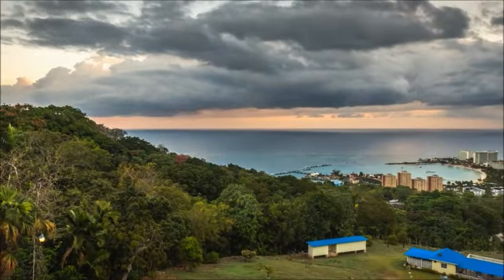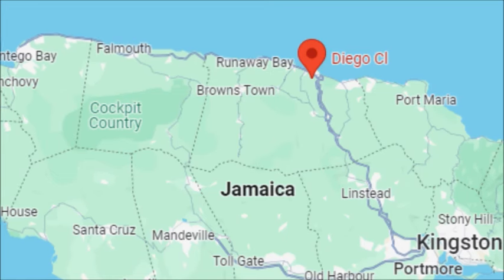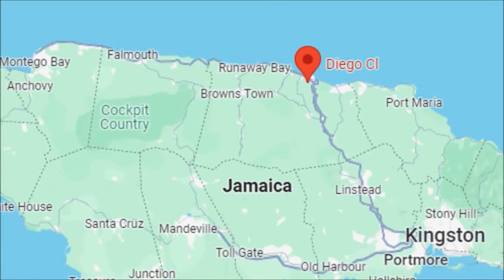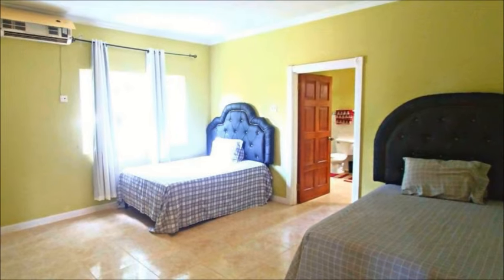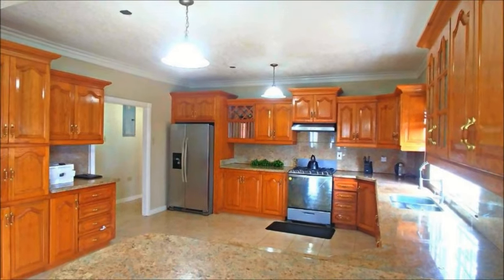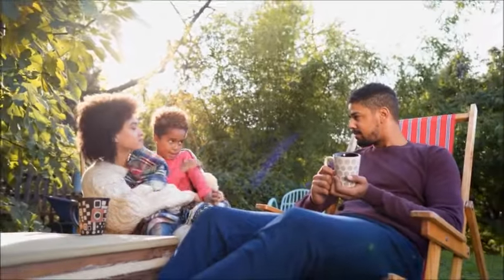It is located just 15 minutes from Ocho Rios and is also conveniently situated between Montego Bay and the toll road to Kingston. The cozy beds and modern kitchen appliances will make you feel right at home, and the walled and gated yard provides extra security for your family.